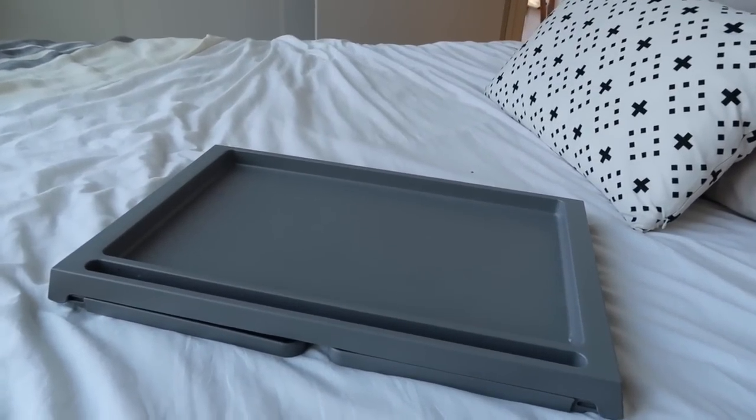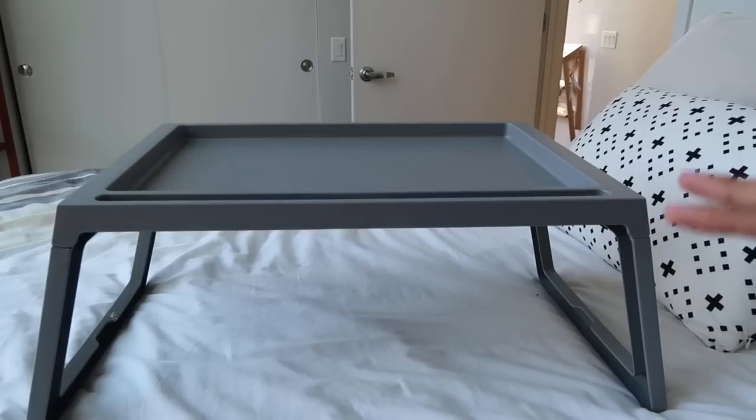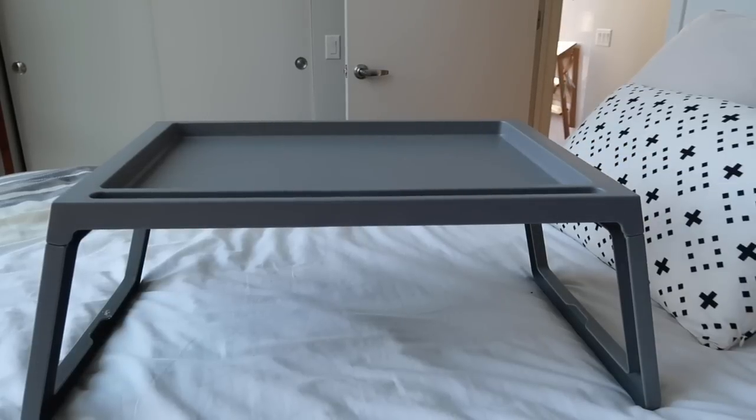Also down on the floor right here, I keep a bedside table, desk, I don't know what else to call it, but I got this from IKEA ages ago and it just pops up into a tray table desk. And this is perfect because since Alex is working from home, I'll usually come in here and work off of this thing on the bed if he's taking calls in the living room.